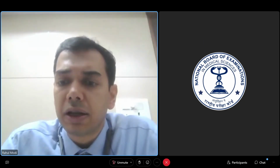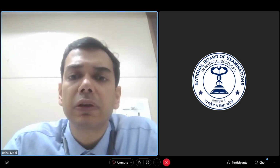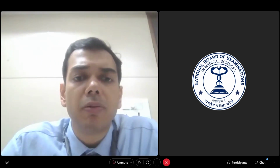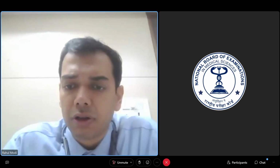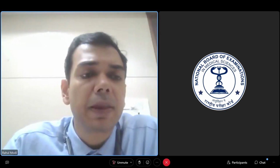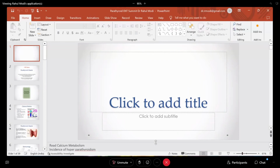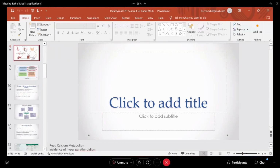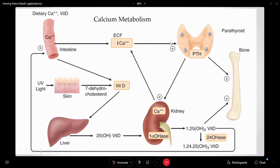Calcium metabolism, I can share again. I'll just open it up. See, calcium metabolism, if you ask from the ENT surgeon's perspective, is actually pretty straightforward. Don't go into too much complication. Always think of yourself as clinicians. Okay. I hope my slide is seen by everybody. So this is the calcium metabolism. What am I concerned with here? I am concerned whether I am dealing with a primary hyperparathyroidism or a secondary hyperparathyroidism.